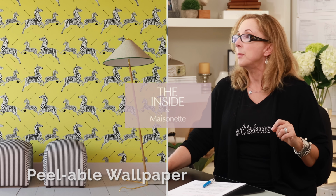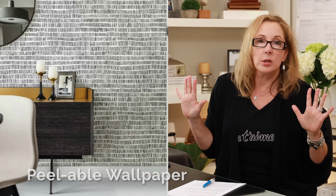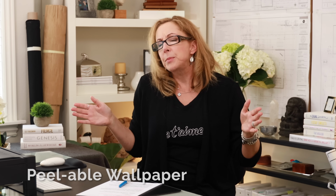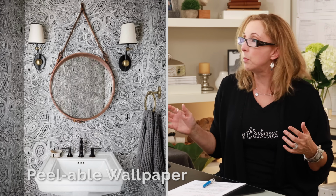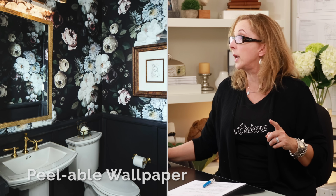Also, let me show you a couple of these really amazing peelable wall coverings. I'm so in love with this one. It's from the inside and it has the Scalamandre zebra on it. Now, you can't use this stuff everywhere. You have to be a little judicious, right? Maybe an accent wall behind your headboard, or a niche in the living room, or maybe even a bathroom. Any one of those places can benefit from some of these really great little wall coverings.